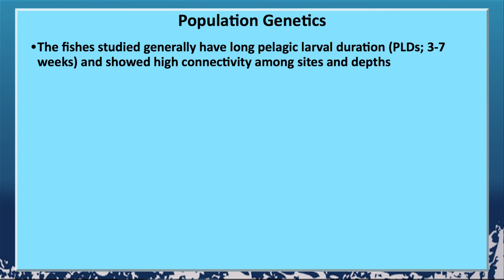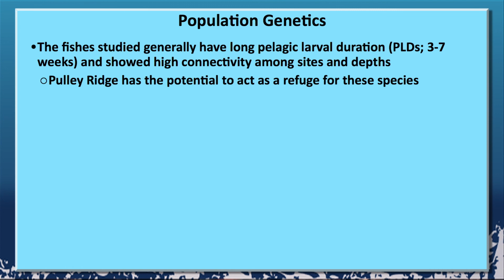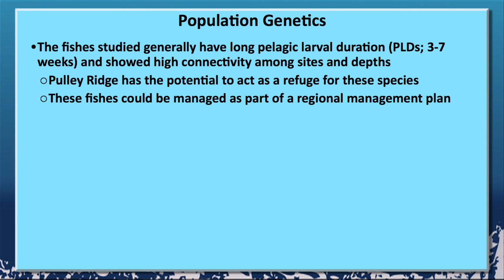And generally, again, I'm summarizing other people's work, but generally the fishes that have a very long pelagic larval duration, so their larvae stay in the water column a long time, like 3 to 7 weeks, show really high connectivity. So for example, that red grouper seems to be all connected all the way up along this coast of Florida. So all throughout the Gulf of Mexico, Pulley Ridge, all around Florida, further north, which is pretty interesting. Their conclusion was that Pulley Ridge has the potential to act as a refuge for this important fishery species. And again, they say we should be managing these reefs as a part of a regional management plan.